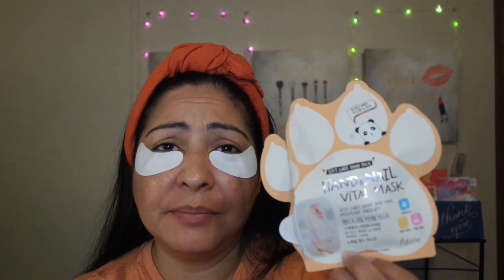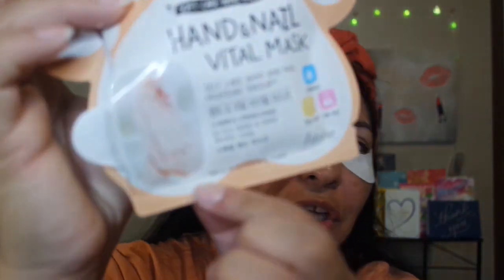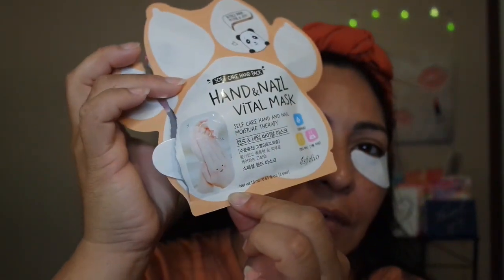If you like hand masks, these were hand gloves, and plus you didn't have to put any serum on them. The serum was already inside the glove. That's what I liked about them as well. But I thought it was going to have a picture of a cute little face on the glove, and it didn't.